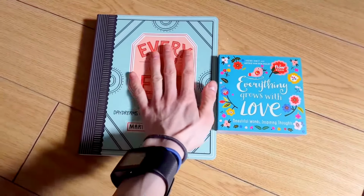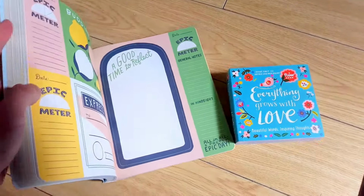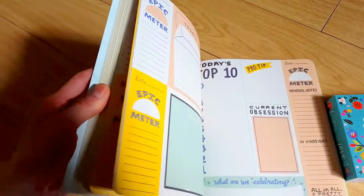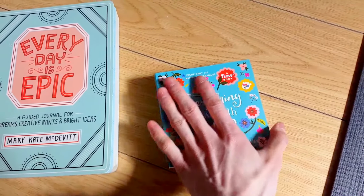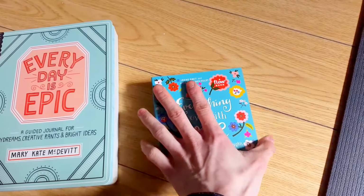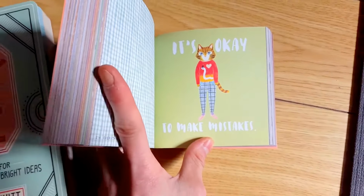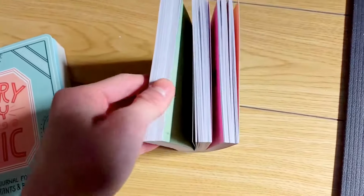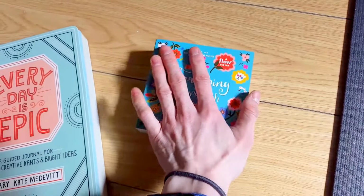I cannot wait to delve into these two books. I am in love with little journals and creative books where I'm able to doodle. Epic meter, wow. Everything grows with love. This is the same maker from the Flow magazine and the same makers from A Book That Takes Its Time. It's okay to make mistakes. It's a good day to have a good day. I love pretty books and pretty journals. It's really grown on me.